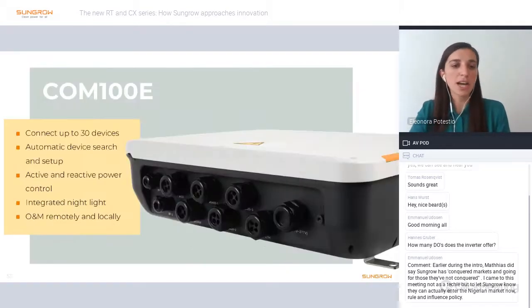First of all, we have the COM100E. This is a communication device, usually suitable for bigger applications, and it can connect up to 30 devices. It can support any device you may require on site, so from energy meters to meteo stations and sensors and so on. It collects the operating data of the inverter, the transformers and other equipment you can have connected, and then uploads them directly to the monitoring system, either the iSolarCloud, but also third-party monitoring solutions. This box is suitable for outdoor installation, so you don't have to worry about the durability of it.